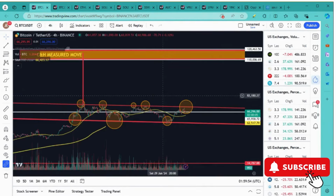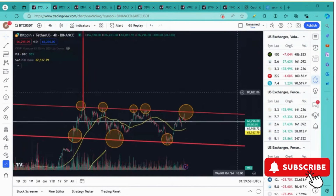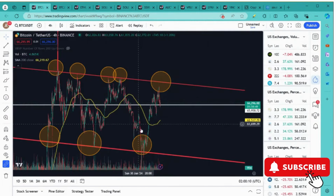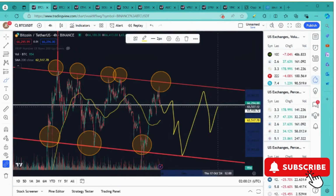to the 4-hour chart, this is the handle of the cup and handle pattern, right? Bitcoin has been moving inside this pattern for a while. Okay? As long as Bitcoin has been moving inside this channel, we traders have to assume that price action is going to continue moving inside the channel. And we have to assume that it's going to continue moving inside the channel until we get a breakout. Okay? So if you guys want to trade this in a more safe manner, you should wait until Bitcoin breaks above the handle, above this channel. Okay?